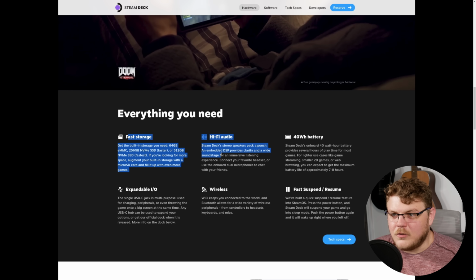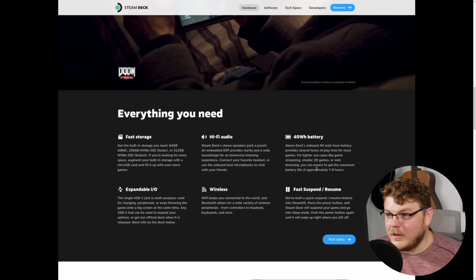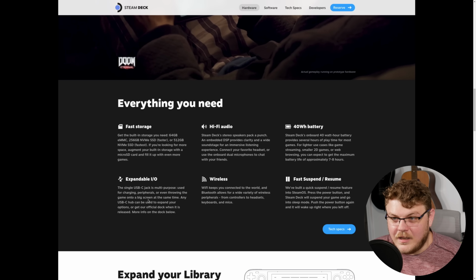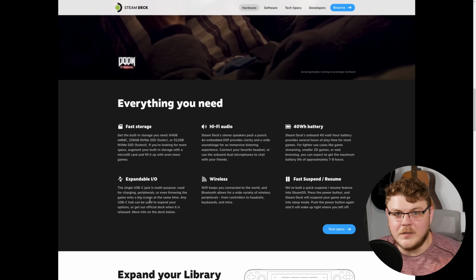But we have fast storage, hi-fi audio, and a 40 watt-hour battery, which according to this can lead to 7 or 8 hours of continuous play. But that's probably going to be heavily dependent on the game and how optimized it is for this device. We have expandable I/O, which the USB-C jack has. It can do pretty much everything, which is one of the awesome things about USB-C.